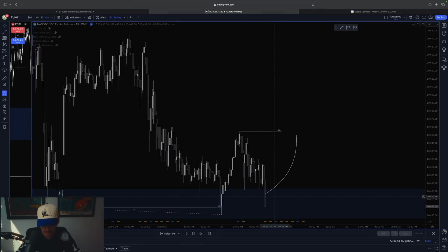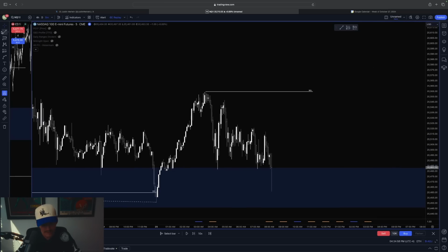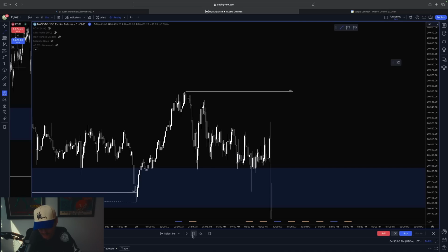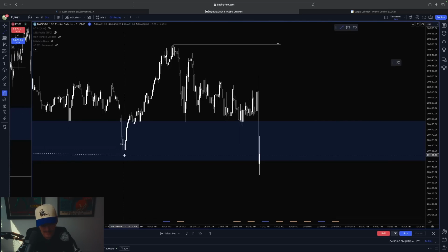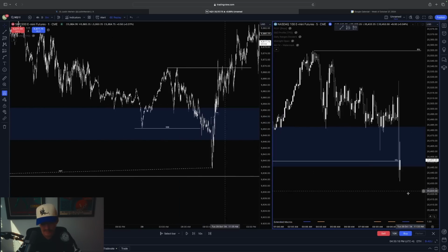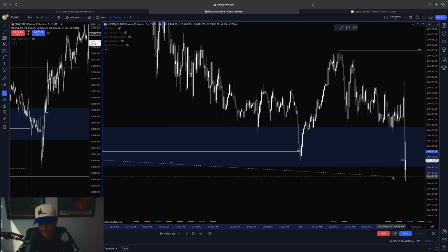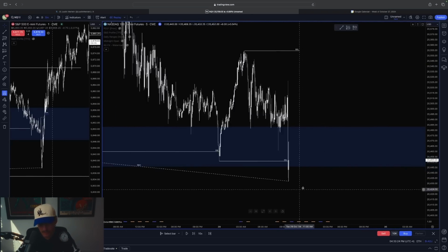So market opens. We end up putting in another internal SMT. Actually, market doesn't open. Wait, I'm waiting. Market then opens here. We end up moving lower, taking the recent low. If we look at ES, it ends up coming down, also taking this recent low. SMT is still holding, though. So SMT is still holding from this recent low.